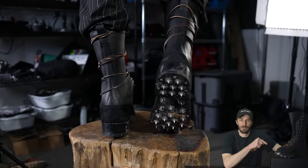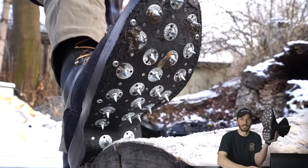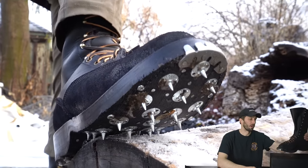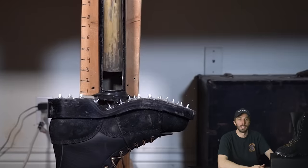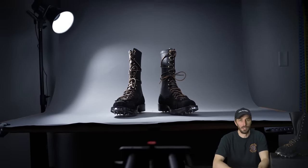Why is this pair of boots nearly 10 pounds? And who even wears these things? And why are there 60 spikes attached to the bottom of these boots? Well, we're gonna find out by cutting these in half and running them through our test to really see why cork boots have basically remained unchanged for at least 200 years, if not more.